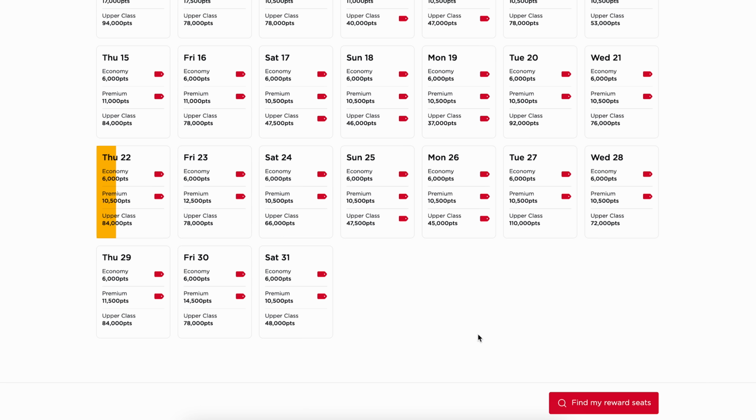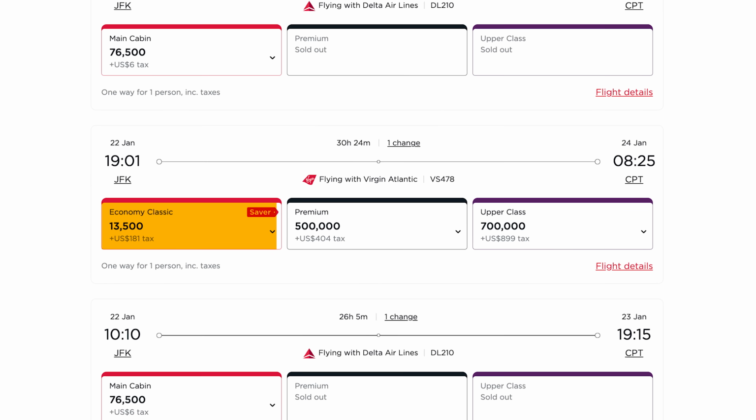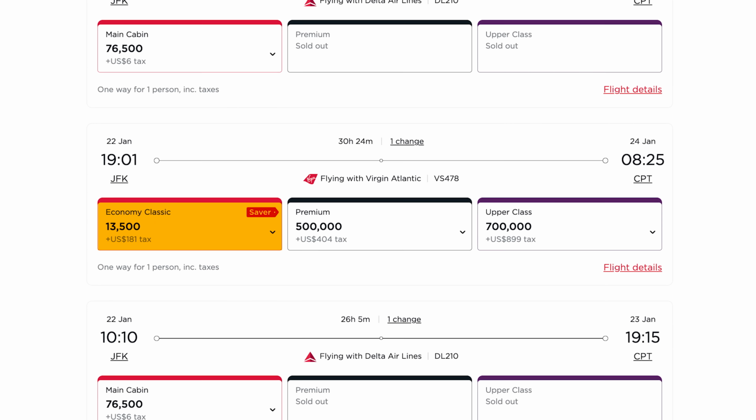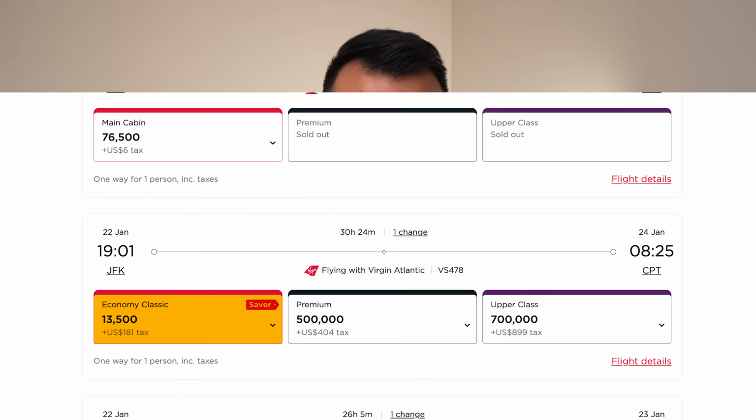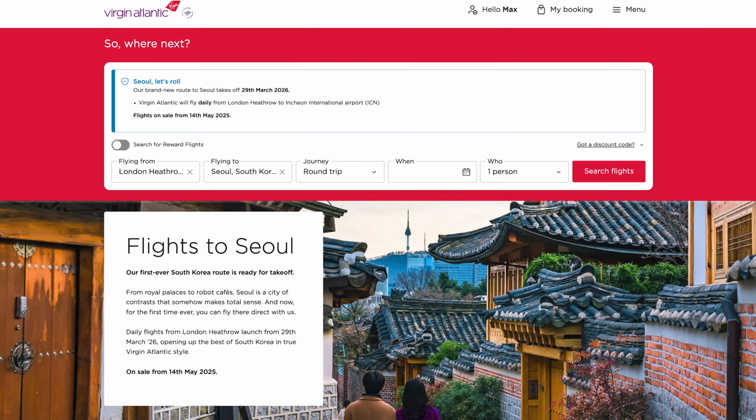I found recently this flight from New York to London for 6,000 points, then from London to Cape Town for 7,500 points. Combine that into one search, and that's 13,500 points plus about $181 in taxes and fees for that one-way economy ticket. The strategy works particularly well for reaching destinations that might be expensive to get to, like the Maldives, Mumbai, Johannesburg, and Virgin Atlantic is launching future flights from London Heathrow over to Seoul as well.